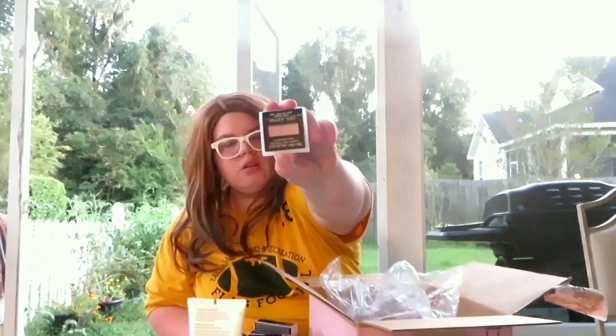And last but not least, is this blush called Rosy Nude. I think I've tried this before, I'm not sure.